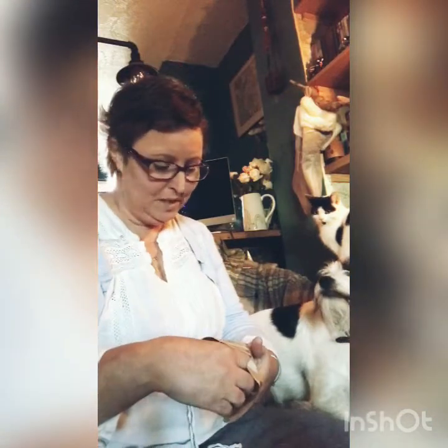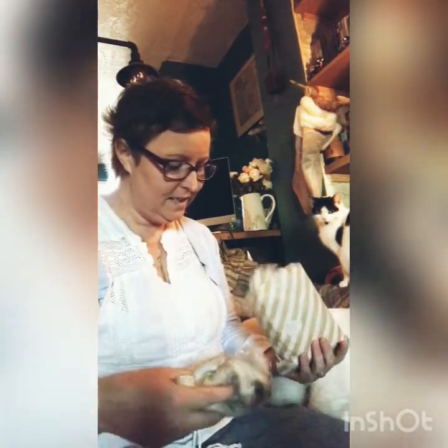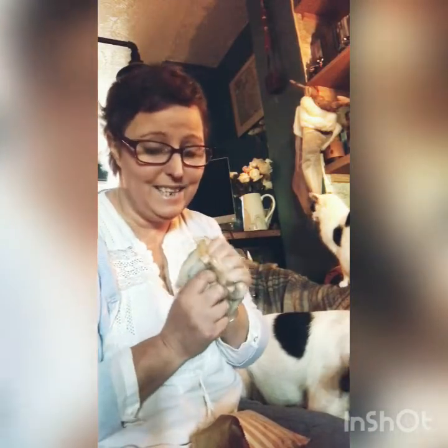Okay. So today... Oh, she's giving me the look. Can you see that look? Right. Today is... There is a label inside it. Okay, so it is merino. I love this roving. I love dyeing this roving.